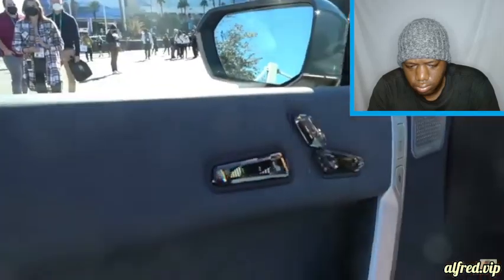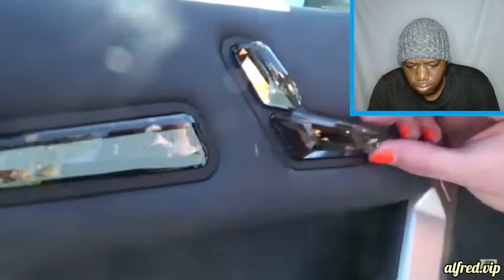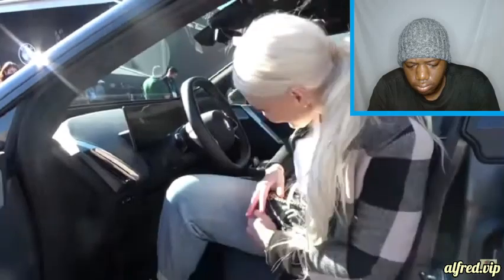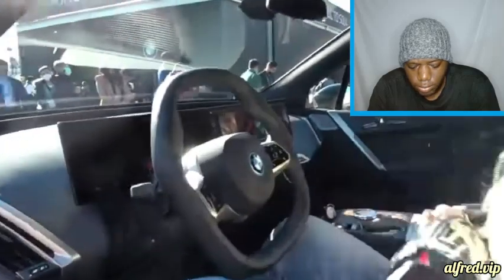All right. Oh my God, look at that. That is so pretty. That is so insanely pretty. Wow. That's how you control your seat, with a crystal. Holy moly, that is so nice. Okay, now in here you've got more.